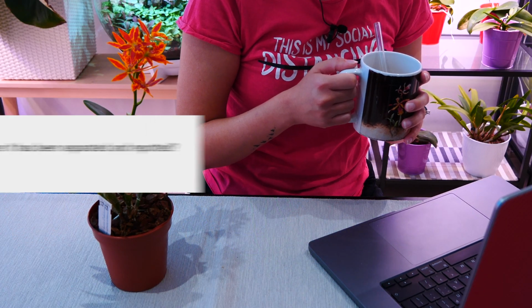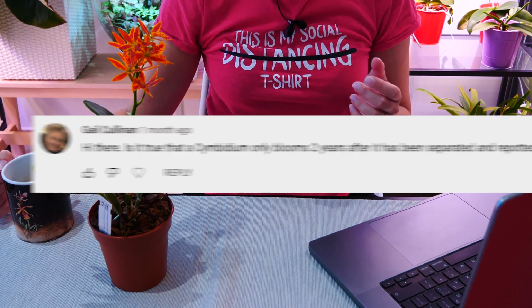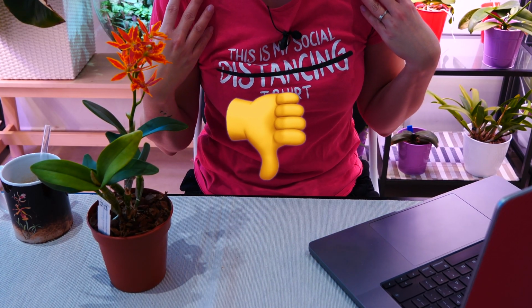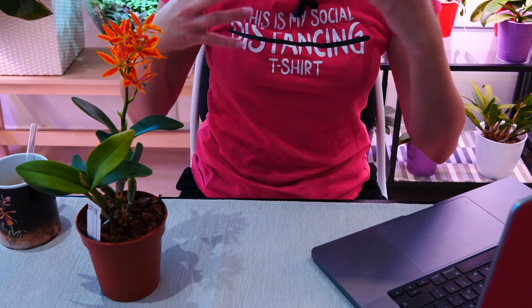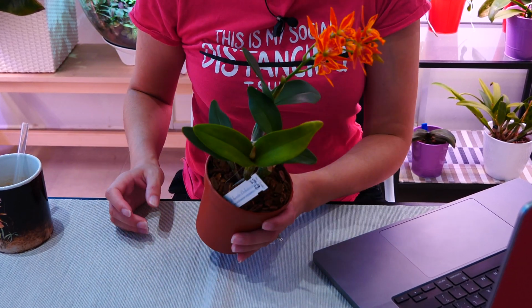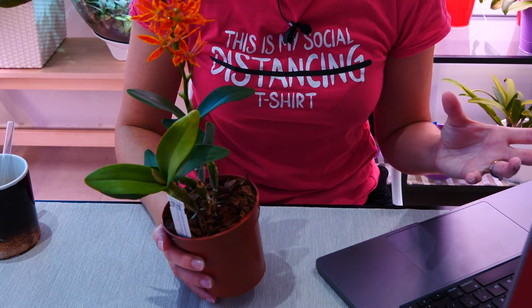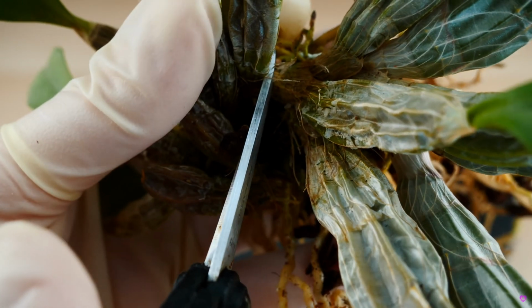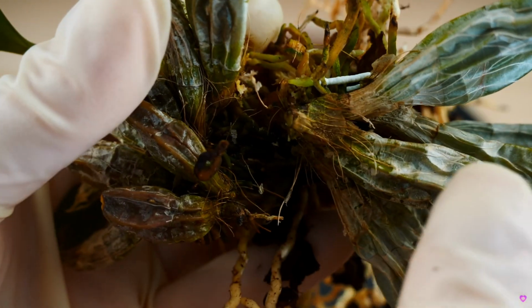Gail is asking, is it true that Cymbidiums only bloom 2 years after they have been separated and repotted? That is false. I'm personally not a fan of generalizations because theory is not the same as practice sometimes. Yes, maybe theoretically, for an orchid to completely grow and bounce back, it does take around 2 years, and Cymbidiums are not the only ones. Some Cattleyas, which only bloom once a year, when we divide them, they might go through a little bit of a shock, and in their first year, they kind of just need to recover, and then in the second year, they're all established and able to bloom.